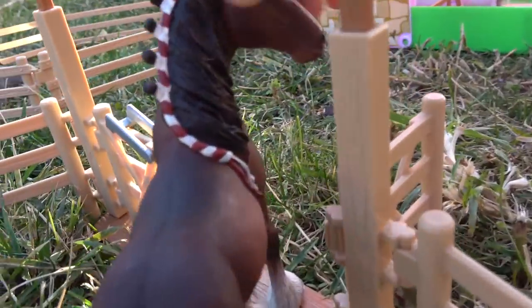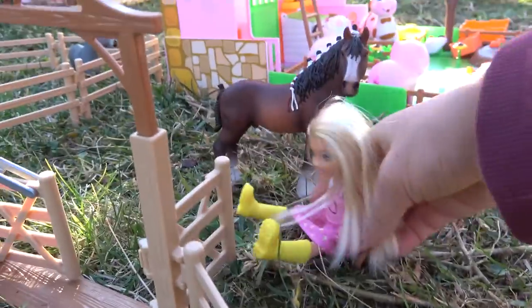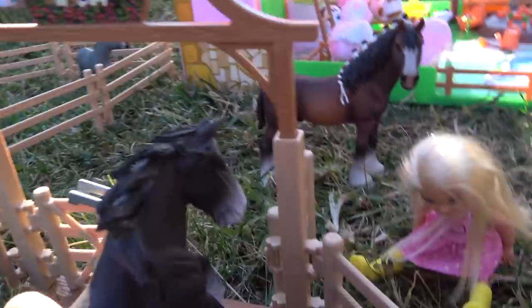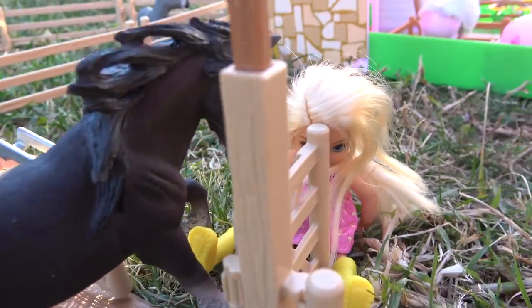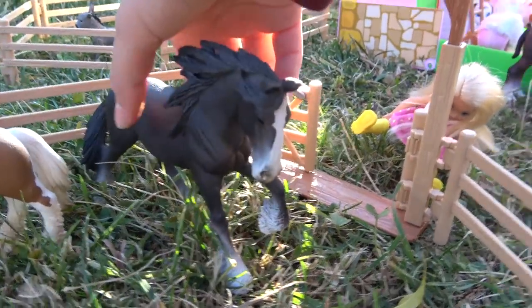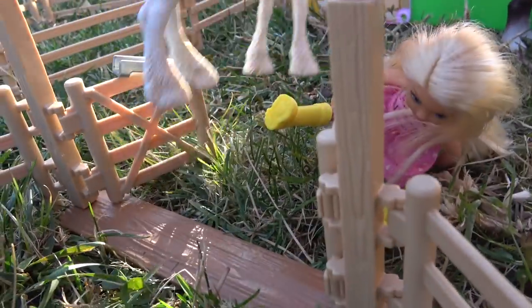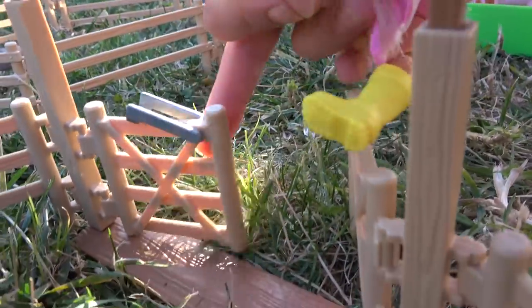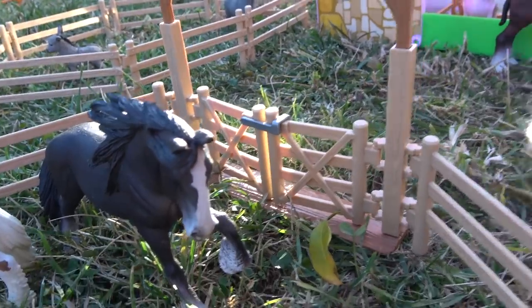Here you go, King. You can get out now. Sugar, come here. Wait, let me just sit down. Sugar, get out. No, Storm, bad. Storm, no. Storm, stop it. Good Storm. Come on, Sugar. There you go. Sugar, just pass through here. Okay, there we go. Now we can close the gate like this, and we are ready to ride.